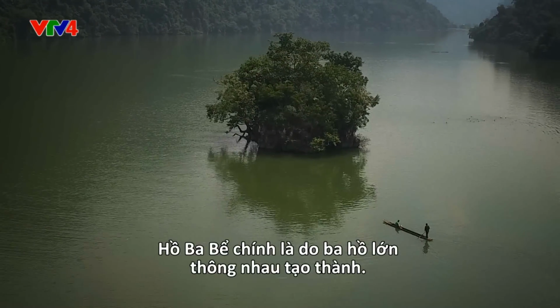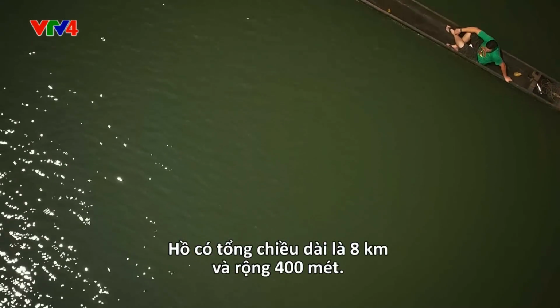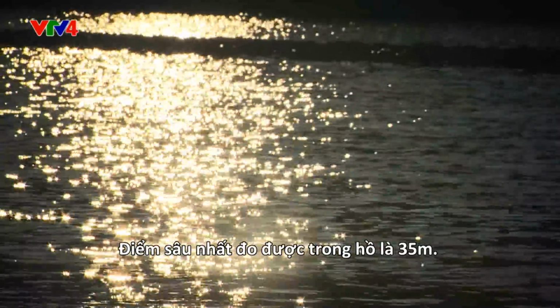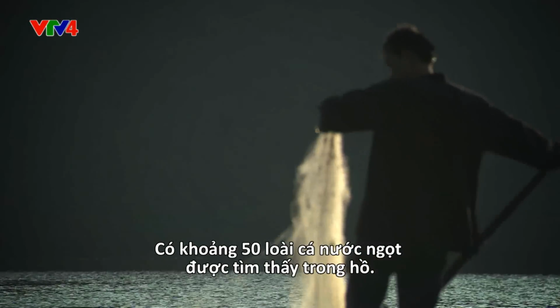Babe is in fact three lakes linked, which has a total length of 8 kilometers and a width of about 400 meters. The deepest point of the lake is 35 meters. There are nearly 50 species of freshwater fish.